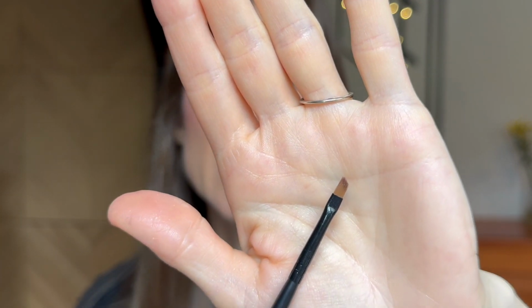Next, let's go into the Blend Bunny brushes. I guess I just have one here. I do like all of my Blend Bunny brushes, but this one in particular I have gotten fairly recently, and just to show you a size comparison, I am 100% completely in love with this brush. It's so small and I can really get into my lower lash line with this, and I love that. It's just so much precision. I really like this brush a lot.